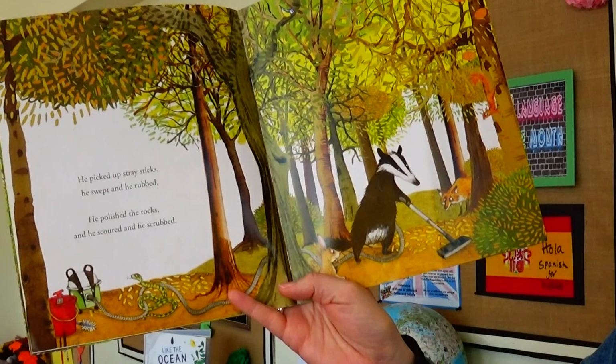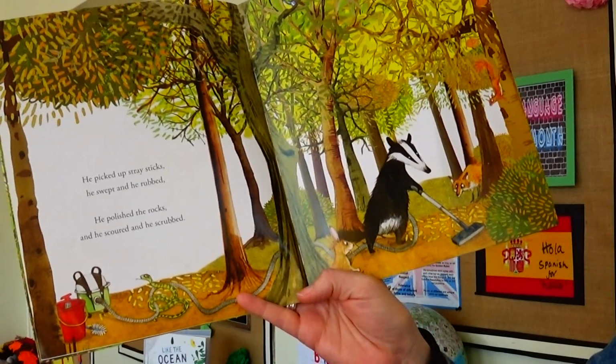He picked up stray sticks, he swept and he rubbed, he polished the rocks and he scoured and he scrubbed.